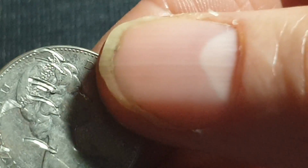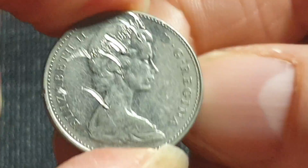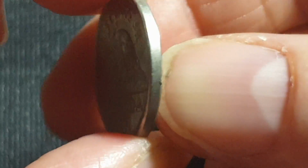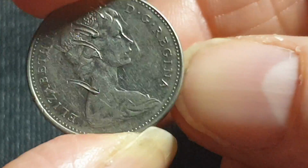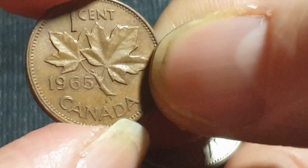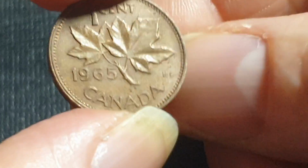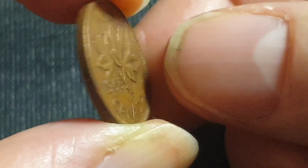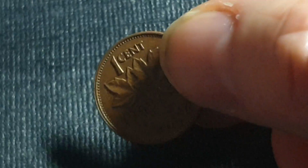And then we've got some Canadian coins. So we've got this 5 cent, it's pretty damaged, 73, but that's also rotated. Pity about the damage on it. Rotated. We have a Canadian 1 cent from 1965. See if that's rotated. Oh, that's rotated as well. Yeah, that's rotated.